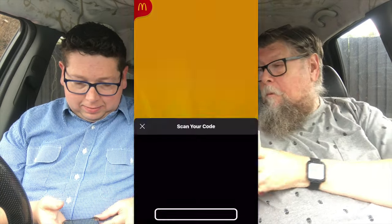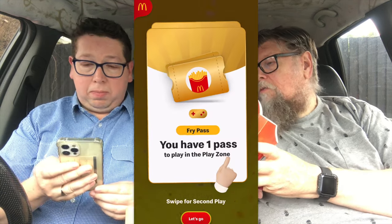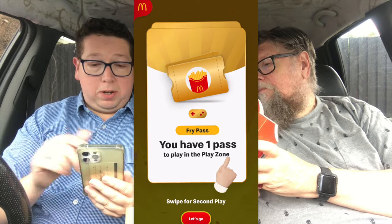Let's go scan. Now, I'm not going to show you this bit because I'm not going to show you my code. But there we go. I've got my code up. I'm going to submit it. Now I'm showing you this bit.